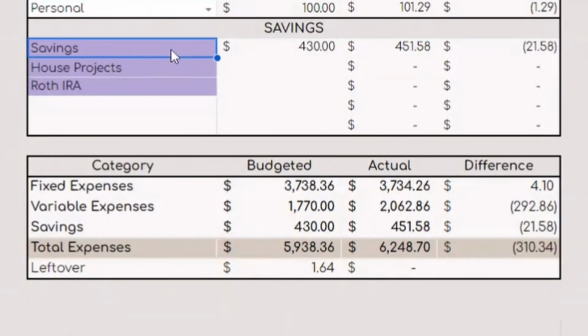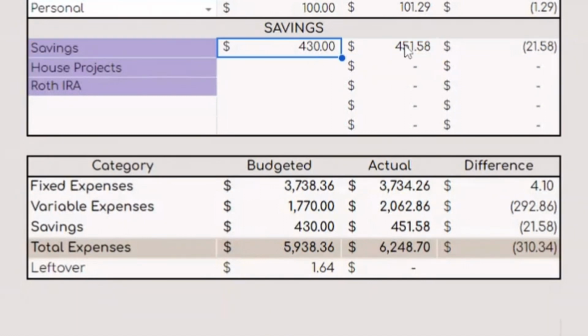So for savings, I budgeted $430 to go into savings. I was actually able to put $451.58. That then created a zero-based budget, so all of our money in equals all of our money out. And I was still able to put $451 to savings. So yeah, I'm really happy about that.